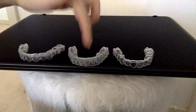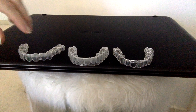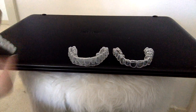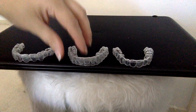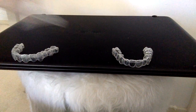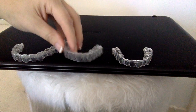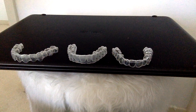This is a ClearCorrect aligner. You can see it's a little more opaque. It's also a little more rigid. So let me show you the rigidity of these. It's pretty easy, I can just go like that. You can see that? Okay, that's the Invisalign. This is ClearCorrect. I can't do that, right? It's definitely more rigid. It's really, really hard to bend it. Good and bad, you know, it's just different.